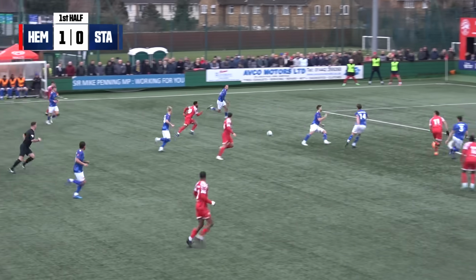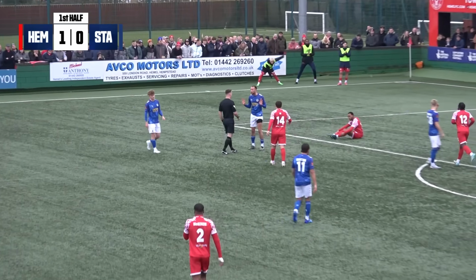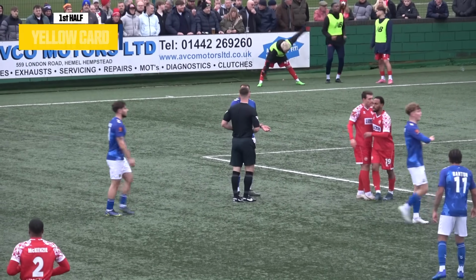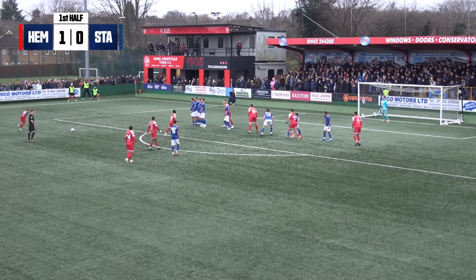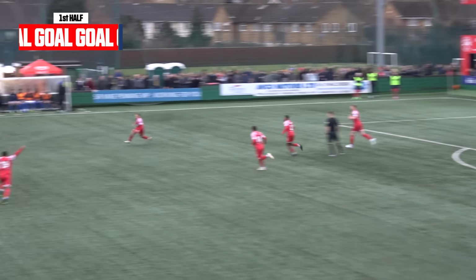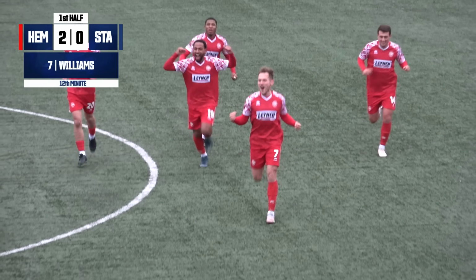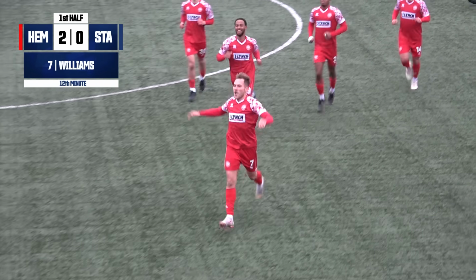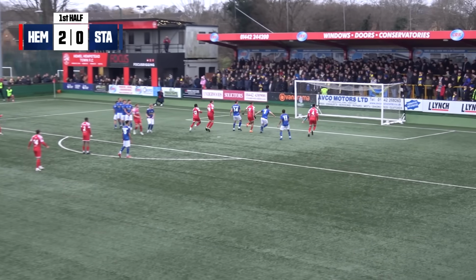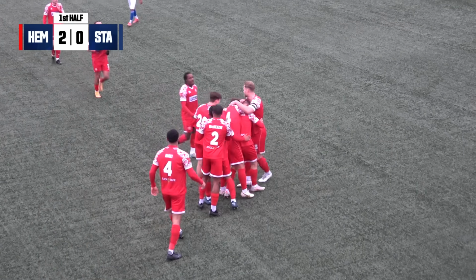No, nice little move again. Joe Ray into Newton, and it's a risky challenge from Daniel Bowery, and a yellow card for the fullback. It is Williams who's stepping over it, right-footed, and he's hit it well, and it's gone into the bottom right-hand corner. What a strike! And Williams has his second of the game, and that is a fantastic finish. He struck it with real venom, and it's flown into the bottom right-hand corner. Maybe question marks on McNamara there. It was the keeper's side where the ball went in.